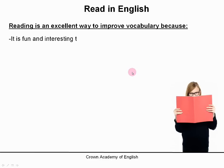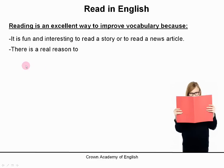And the reasons are, first of all, it is fun and interesting to read a story or to read a news article. Okay, so if something is fun, then we do not realize that we are learning. Okay, we are reading because we want to know the story. So there is a real reason to learn the new words. There is a reason to read because we want to know the story.